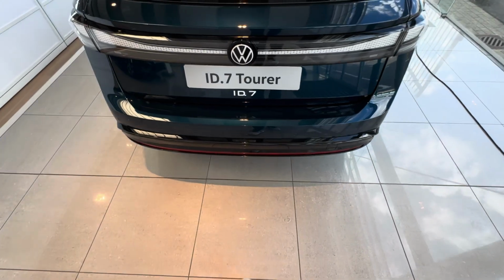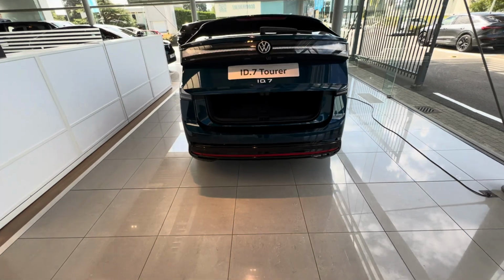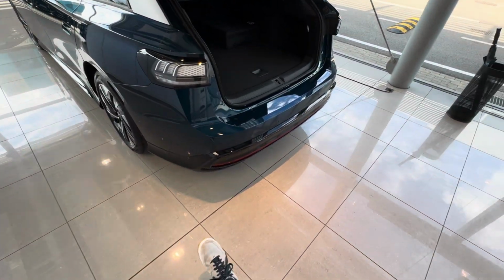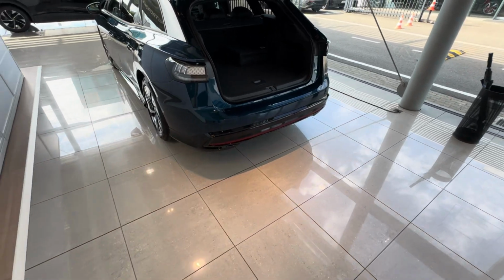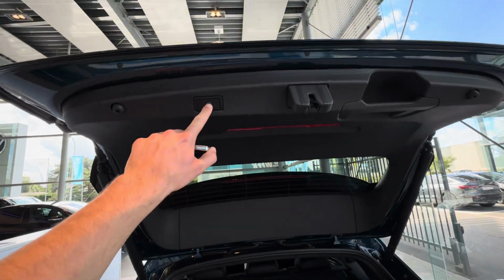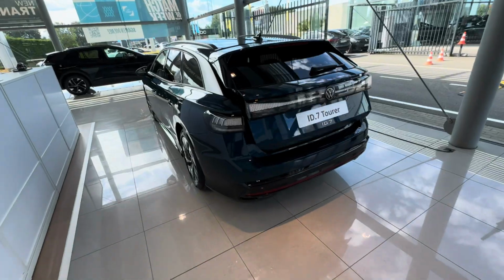For the curiosity, I also want to test it out if it opens. Perfect. So it works very good actually, because a lot of cars, this system is very sensitive and you'd have to like put a shoe up on a parking lot in front of the market. But this one is doing it very great. So let's close it again, just old school. Very nice. So as you can see, big boot.